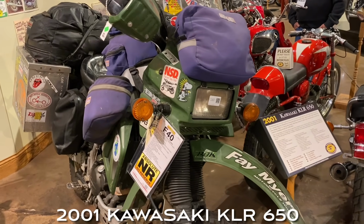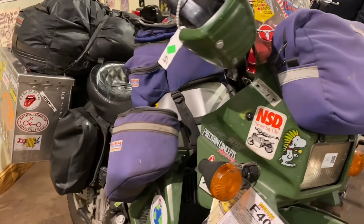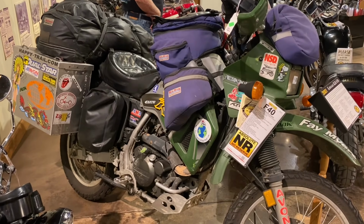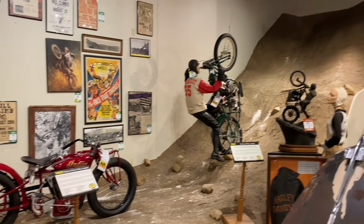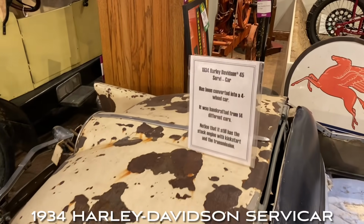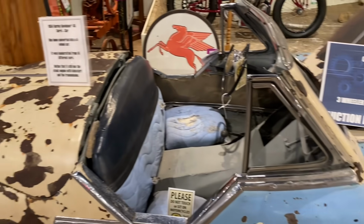Here's a dual sport motorcycle that you can certainly get a lot of bang for your buck with. 2001 Kawasaki KLR650. This one loaded down. It's even got the ammo cans on the side. And as I showed you before, they have an actual board track in here to depict some racing. We also have a hill climb depicted. That's cool. Very cool. Wonder if the actual hill climb display is up for bid. Everything must go here. And look at this, guys. 1934 Harley Davidson Servicar. Wow.